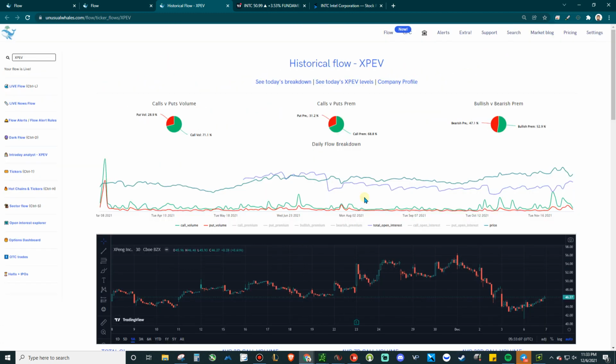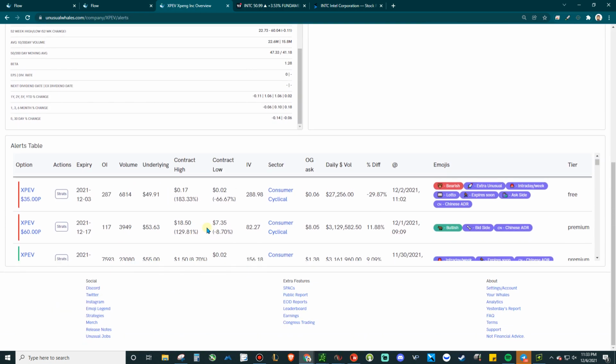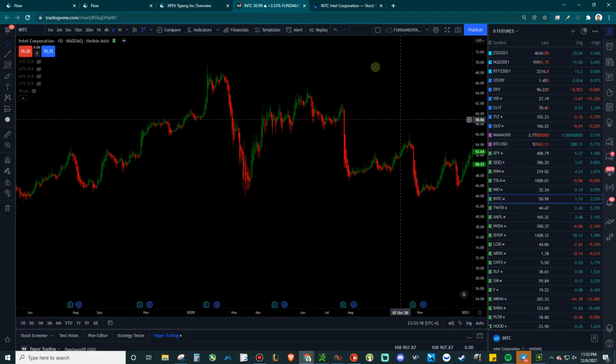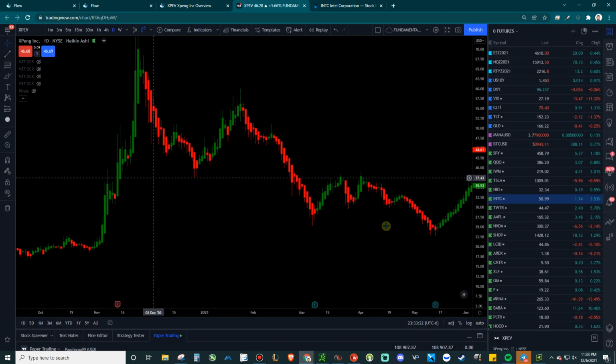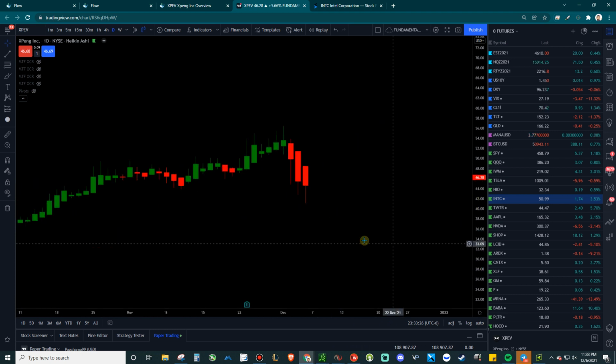So if you see an alert for something like XPEV come through, then you definitely want to at least pay attention to this. Here it is. So this one came through on 12/2. Okay, so I know the market's volatile. We got XPEV here, and you got a stock that can really get crazy.